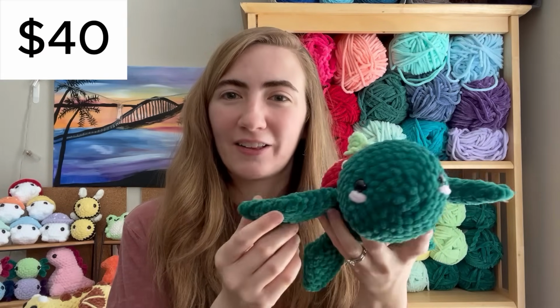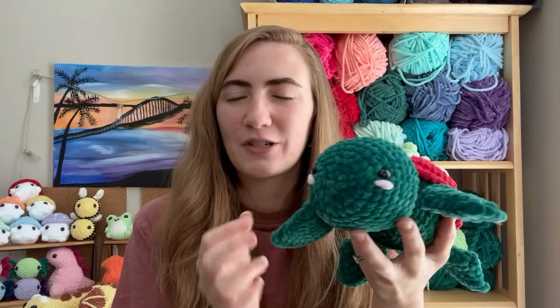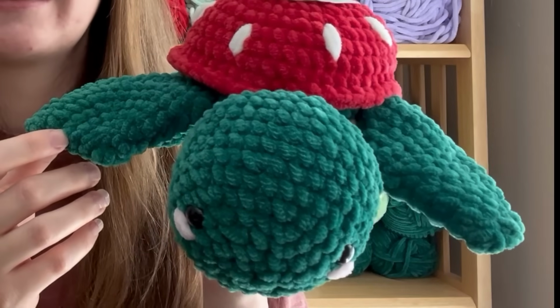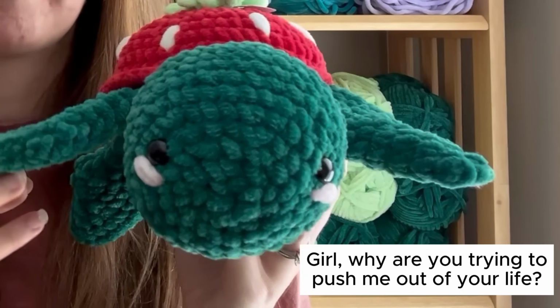My strawberry turtle. I priced my strawberry turtle at $40. He's at a bit of a discount because if you look closely, you'll notice that his fins are actually sewn on backwards. This turtle was the very first turtle that I ever made, and I guess I just got a little confused with how the fins were sewn on. A bunch of people have told me that it's really not that noticeable, but quite honestly, I cannot unsee it. So he's discounted from $45 to $40, and honestly, if someone wanted to give me $30 or $35 for him, I would take it.